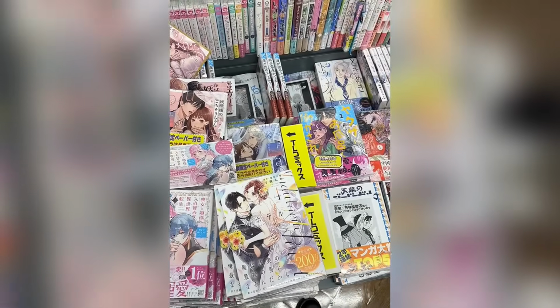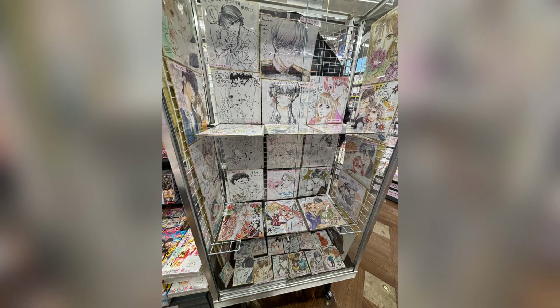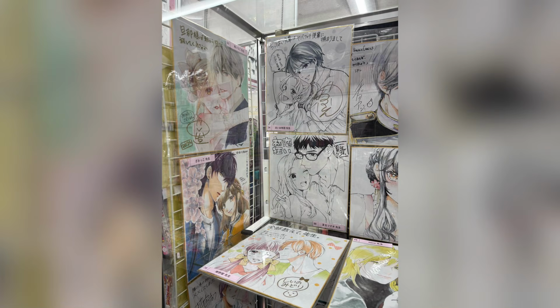And here's more of the TL comics or the spicy manga. Also, I don't know if this display gets changed periodically, but they had shikishi boards with artworks from different mangakas that they sell in that department. This was really cool to see in person. I love seeing the brush strokes. So yes, I highly recommend Shosen.